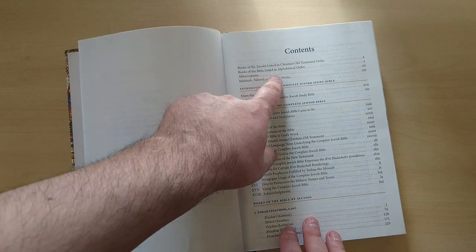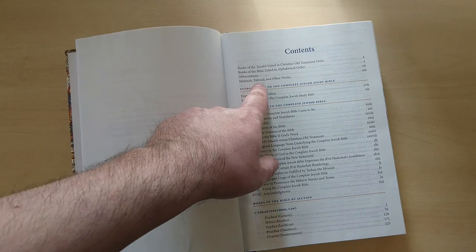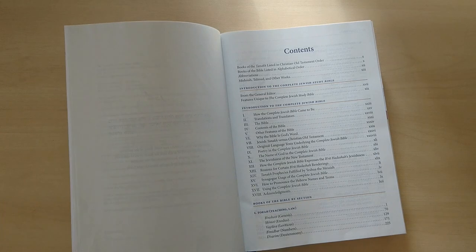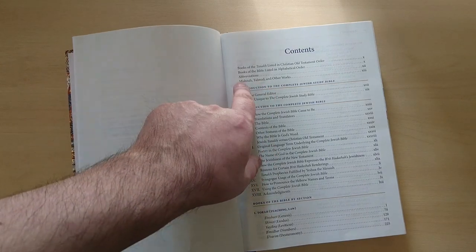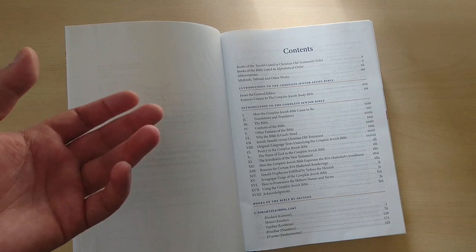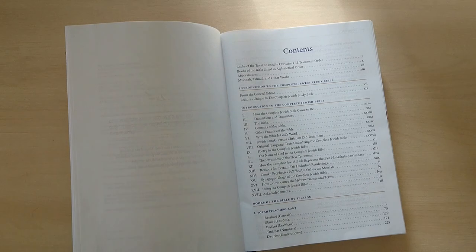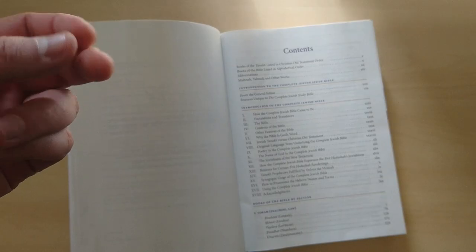Books of the Bible listed in alphabetical order, abbreviations. Now here we have Mishnah, Talmud, and other Jewish works. Why is that relevant, let's say, for a Christian? Because although we as believers in Yeshua or Jesus the Messiah don't believe that these books are inspired by God, these books give a great historical and contextual frame to what we are reading in the Bible, which is the Word of God. So to have that there, I think it's great.